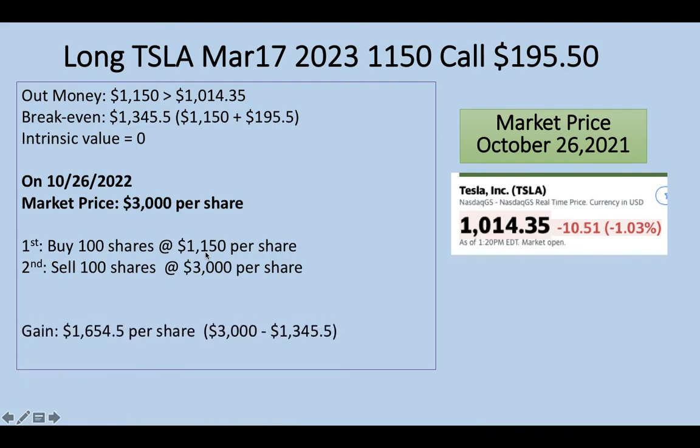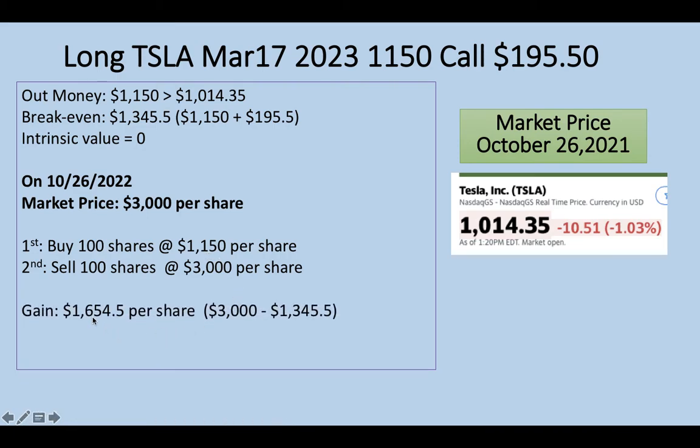So then you'll have a gain of $1,654.50. The gain is not your $3,000 over your strike price. You have to know what your cost is. You paid the premium here, so you should use the sale price minus your break even. That's your cost, what you put in. So $3,000 minus your cost is your gain. Then the total profit, this is per share, times 100 shares, you're going to make $165,450.